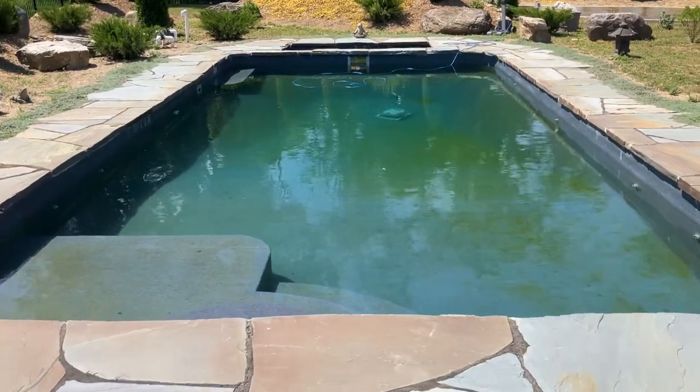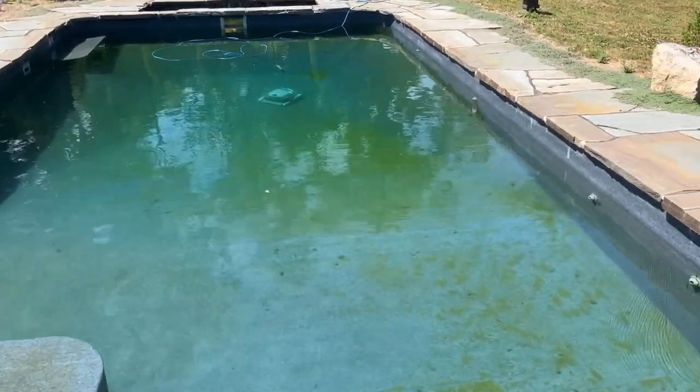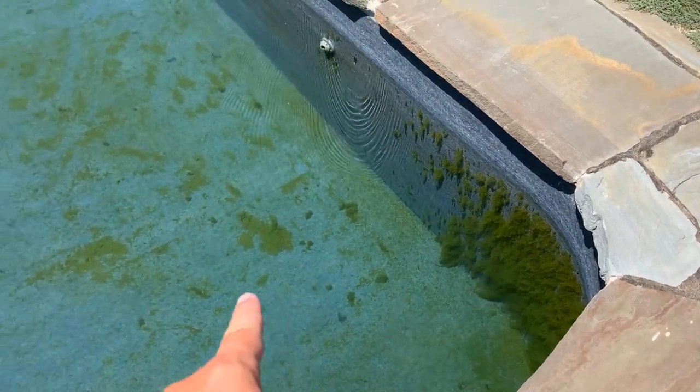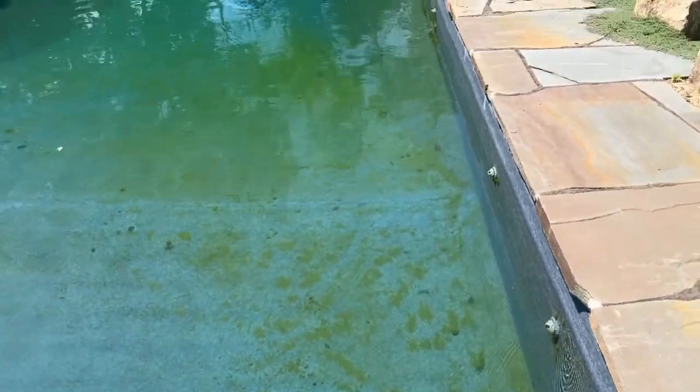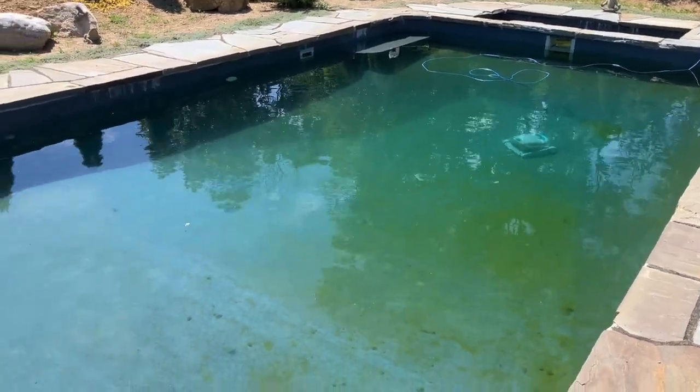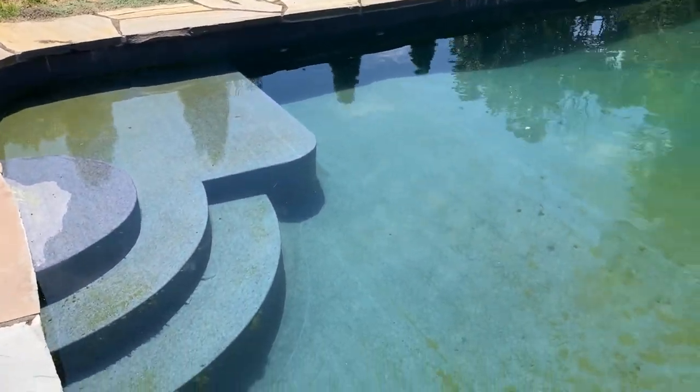So here we are at the pool. And the first thing I'm going to point out is you're going to say, wow, there's a lot of algae in that pool. Look at that algae over there and on the floor. Well, this pool's been open since April and it's now June 20th. It's the first day of summer and we haven't vacuumed this pool at all for the entire year.